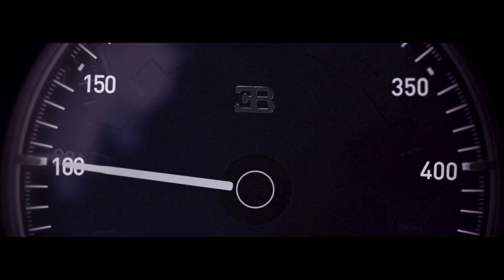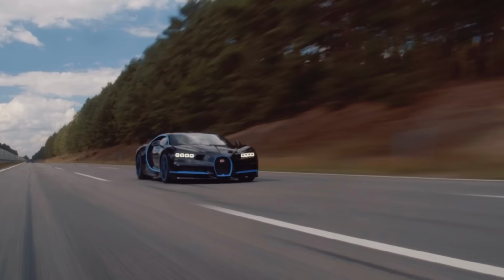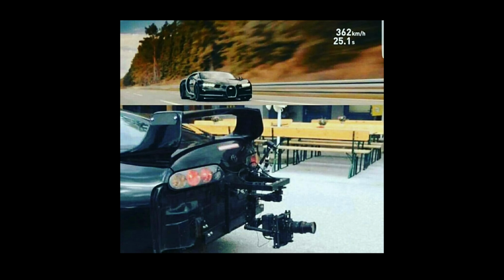zero film that we shot as a commercial for Bugatti back in 2017. Now, even though we shot that film 2 years ago, there was one shot that always springs up over and over again, and that is the single shot of the Bugatti going from 0 to 400 km/h. It wasn't a Supra. Now we're going to show you exactly how we did that.